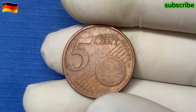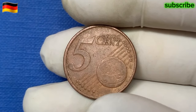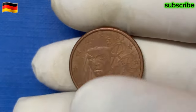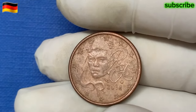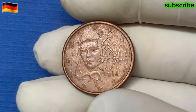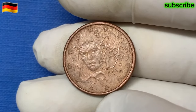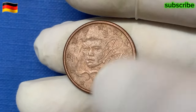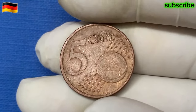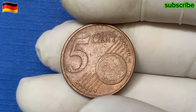On the design front, the coin features the standard euro design of a globe highlighting Europe, encircled by 12 stars symbolizing unity and harmony. Each member country adds their own touch on the national side, showcasing important cultural or historical elements. The 2014 design beautifully blends this shared identity with national pride, making it an interesting coin from both a numismatic and cultural perspective.